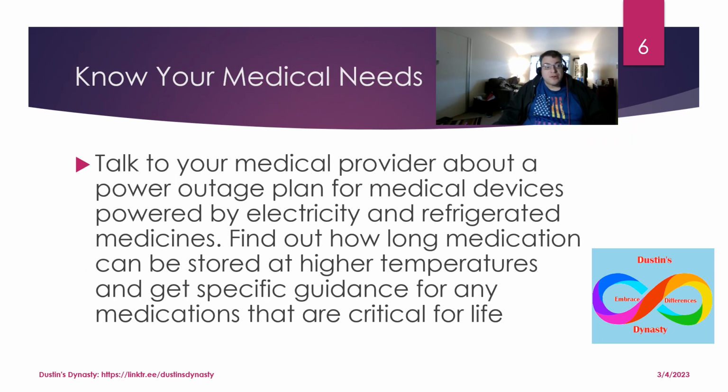So you should know your medical needs. If you have anything that requires the use of power, you should talk to your medical provider about a power outage plan for medical devices powered by electricity, or if your medication needs to be refrigerated. I do know that some power utility companies will try to put you on a priority schedule.